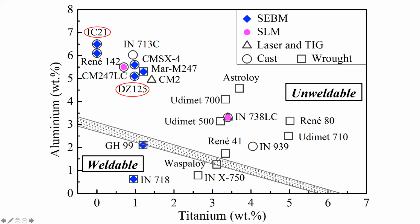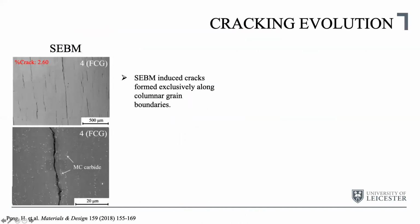IC21 superalloys. As shown in this figure, even with the SEBM process, where you can fabricate your materials at high temperatures, we still couldn't remove all of the crack formation in the as-built condition. Those cracks appear along the columnar grain boundaries and tend to be parallel to the build direction.